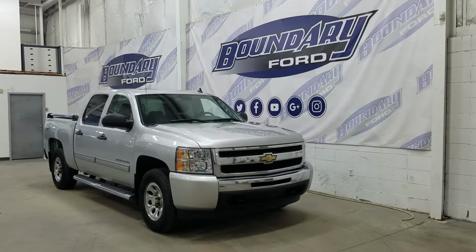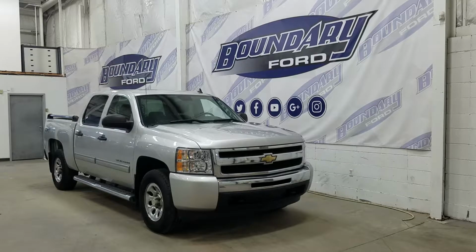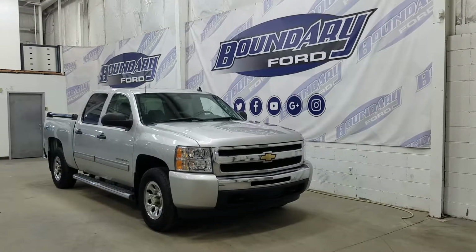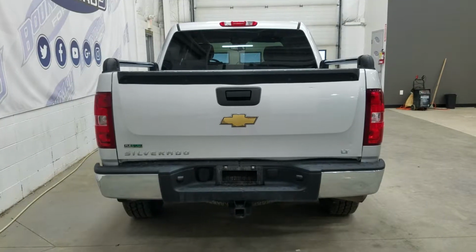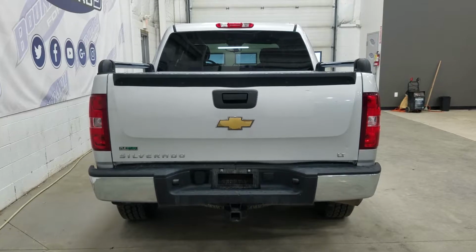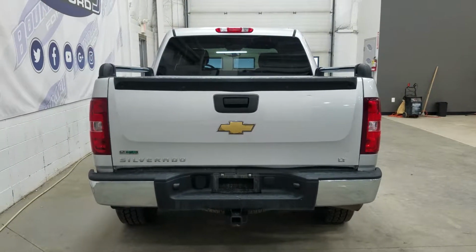Over at the side we have our 17-inch wheels wrapped in Bridgestone tires. And we also have a pair of chrome running boards, as well as black door handles and mirror caps. At the rear, we have privacy tinted windows, and this Silverado also comes with remote start. At the rear, we have a trailer tow package, and underneath we have our spare fifth wheel. We also have a set of bed rails, as well as our Silverado and LT badging.